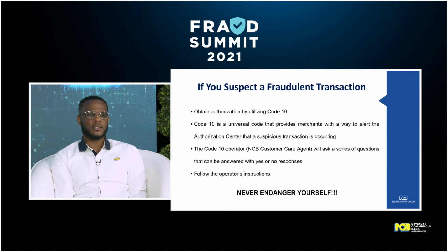What is Code 10? Code 10 is a universal code that provides merchants with a way to alert the authorization center that a suspicious transaction is occurring. The Code 10 operator, for example, at NCB, the customer care agent, will ask a series of questions that the merchant can answer only via yes or no. Because once you say Code 10, they know that something is going awry, and they don't know if the cardholder or the fraudster is beside you.